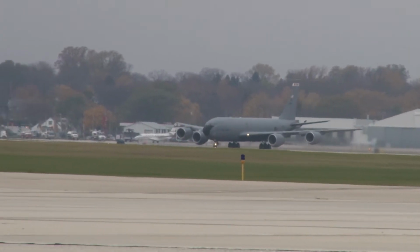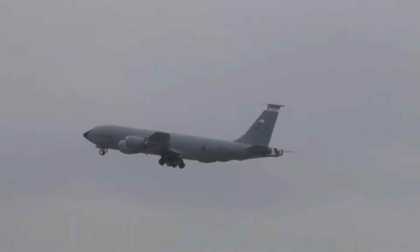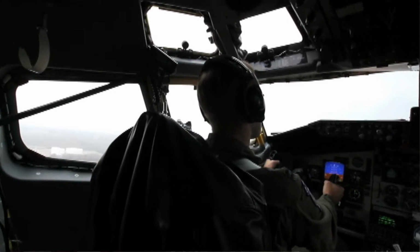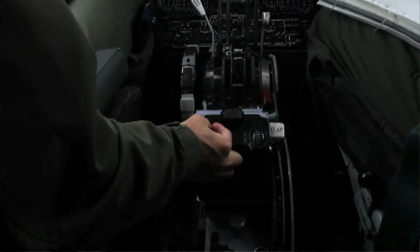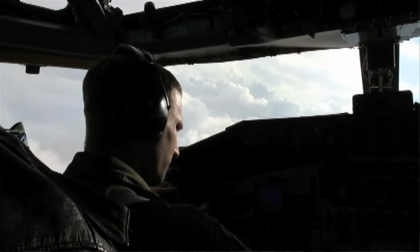And when we take off and we go up and we meet what's called a rendezvous, we've got MOAs, military operating areas, in the sky. We've kind of reserved that space because we need that space to train in. On a KC-135, we hold approximately 30,000 gallons of fuel. We don't normally fly with 30,000 gallons of fuel. We do adjust the amount of fuel we carry based on how much fuel we're going to offload.